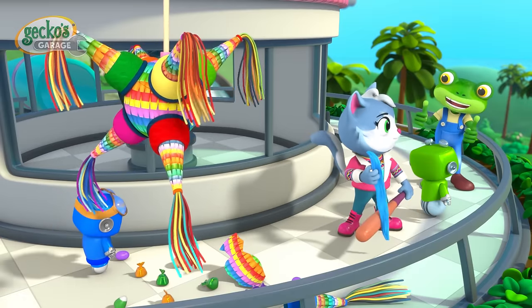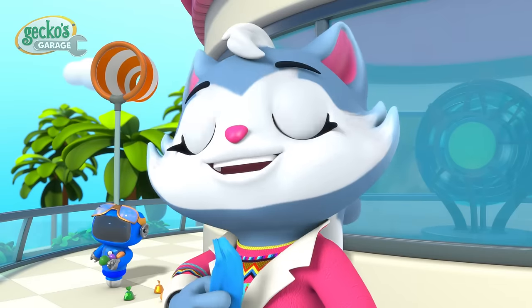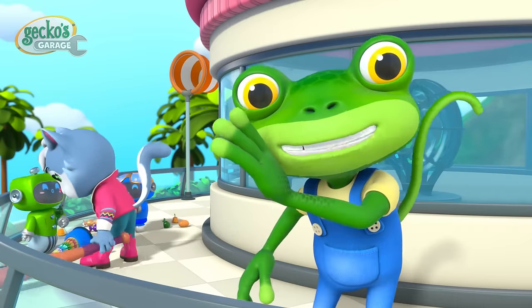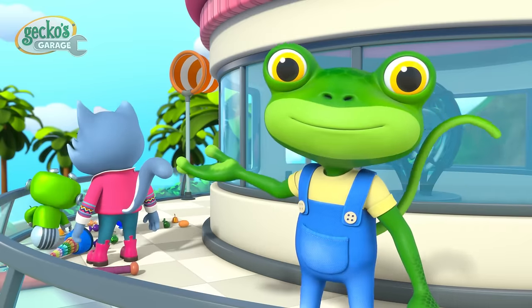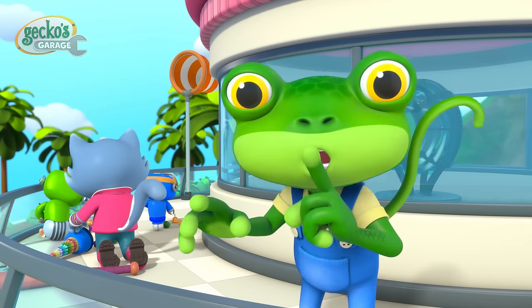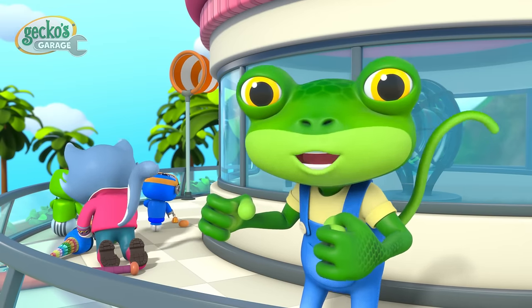Oh, well done, Cat! Gracias, Gecko. We're here at Cat's place for her birthday today. We got her a big cake, but she doesn't know yet.